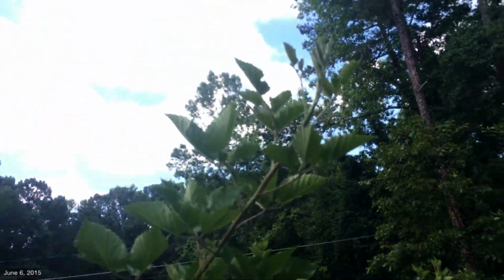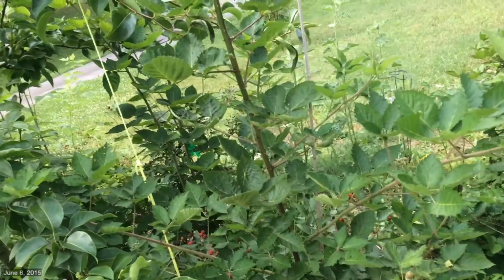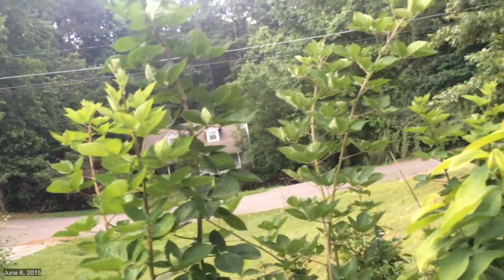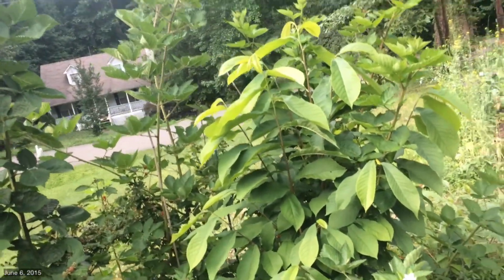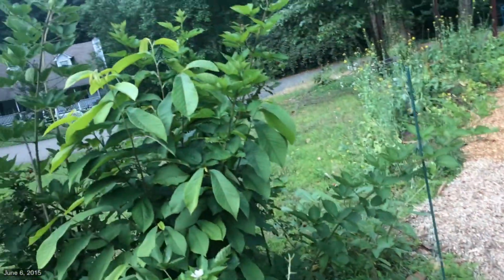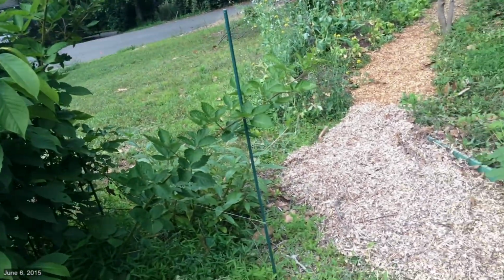Gigantic blackberry tree. Prime Jan blackberry. This one is just gargantuan. And all of that is blackberry also. So they really grew up. I'm glad I got them on the right side of these trees. There is the pawpaw. Seems to be doing well. It's got some blackberries sprouting up through it.